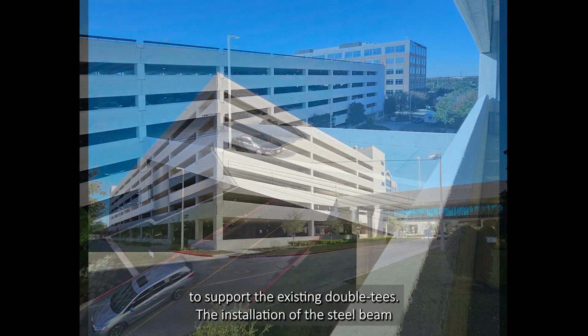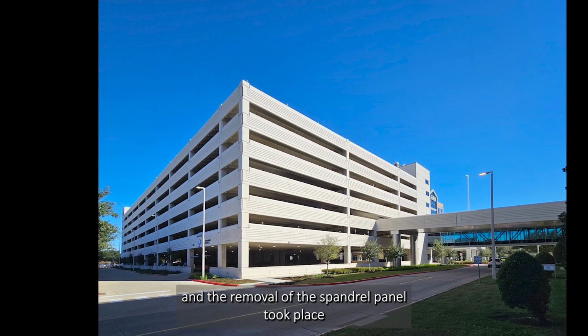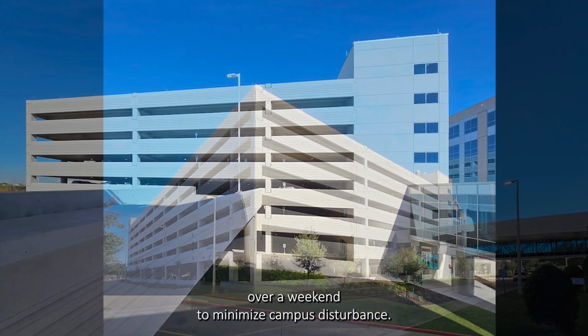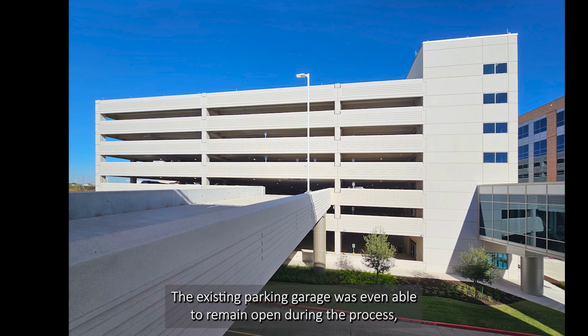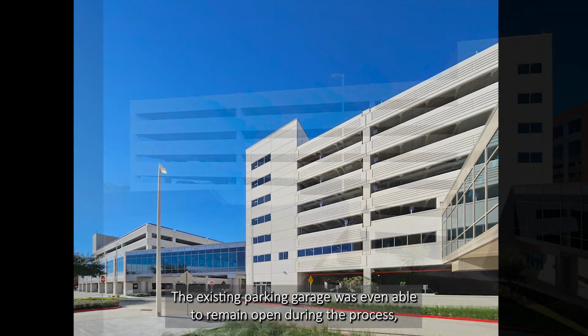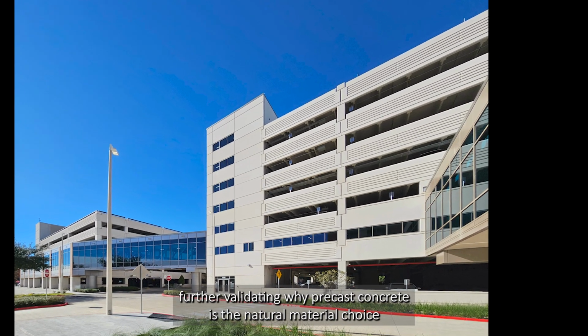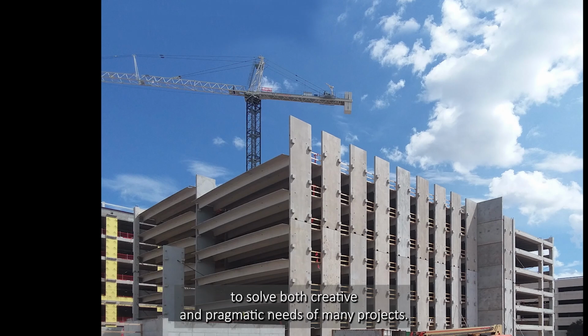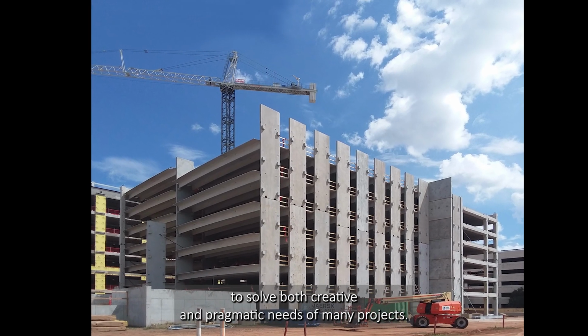The installation of the steel beam and the removal of the spandrel panel took place over a weekend to minimize campus disturbance. The existing parking garage was even able to remain open during the process, further validating why precast concrete is the natural material choice to solve both creative and pragmatic needs of many projects.